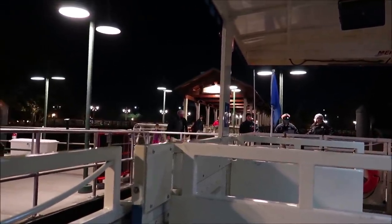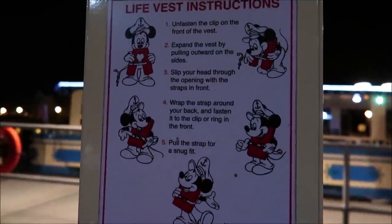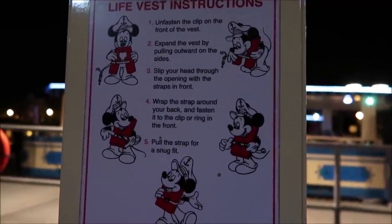I really do love the Christmas music on the boats though. It really makes me feel a little bit happier. I also appreciate the Mickey life vest instructions. Mickey knows the way, safety first. Oh, looks like we're going under a bridge. This is really fancy.